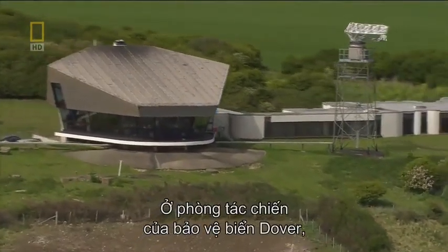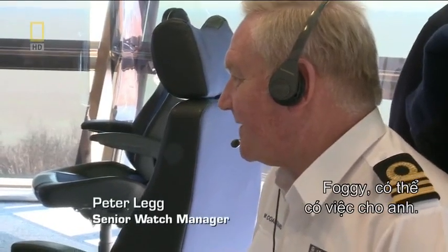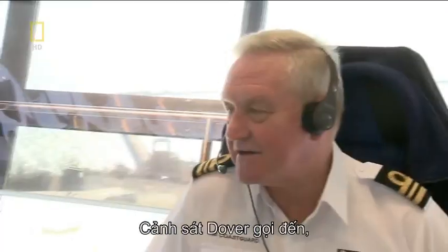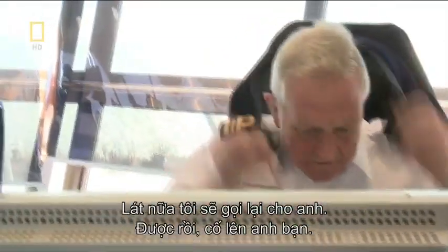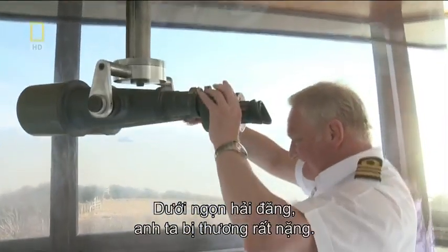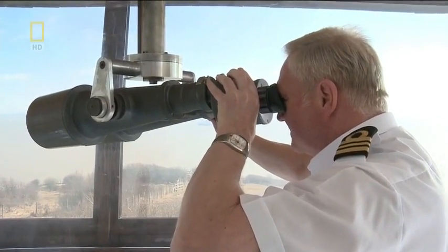Over at the Dover Coast Guard Ops Room, Watch Manager Peter Legg receives an emergency call. Foggy, I might have a job for you in a minute. I'm just checking something out. It might be a body over the cliff. We're just getting the call now from the Dover police, but we've not really got any definites on this one yet. I'll be back to you in a minute. Okay, cheers, mate. Right, underneath the lighthouse, we should be able to see it. We've just had reports from Dover Harbour Police. Oh boy.